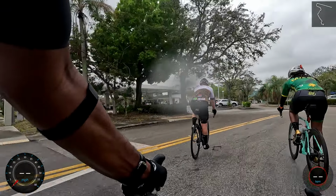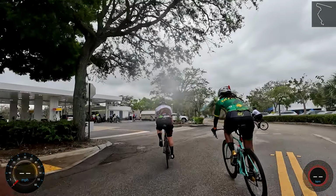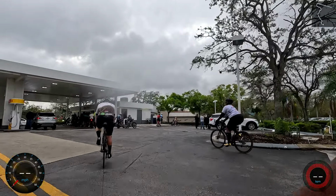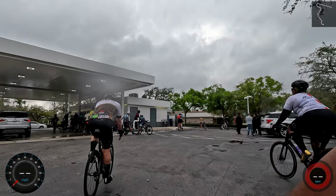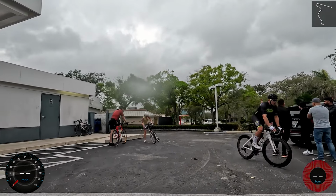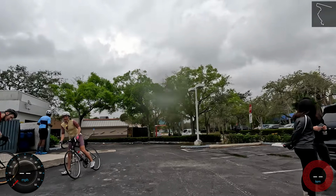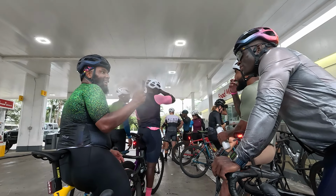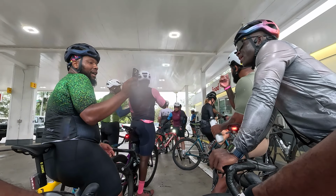The Shell gas station on the corner of Weston Road and State Road 84 is a well-known gathering spot for cyclists on the weekend. You come by here any Saturday or Sunday, somewhere between 9 a.m. and 10 a.m., and you're going to find a whole bunch of cyclists post-ride, or what you're getting ready to see here, which is trash talk, post-ride debrief, whatever you want to call it.